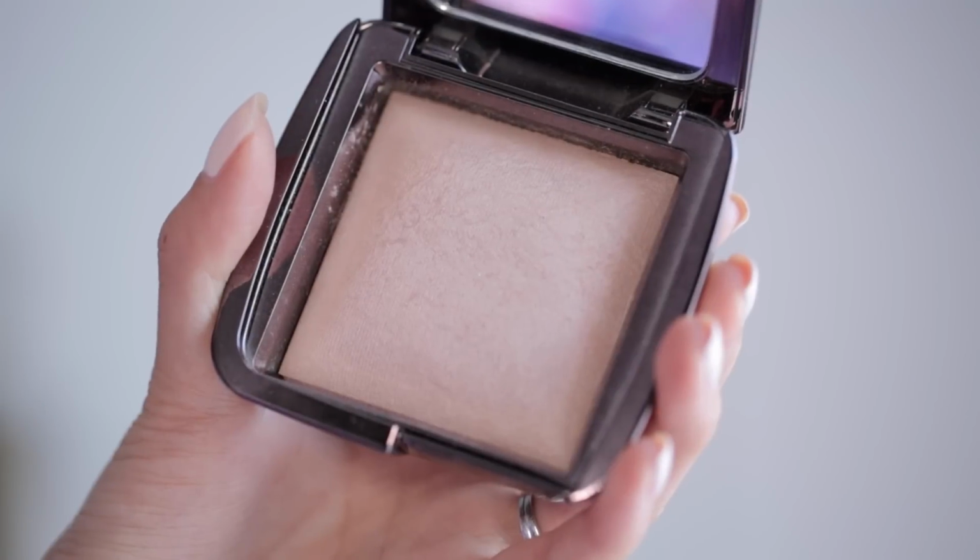Since it's officially super summertime, one huge trend that's been going around is the whole strobing thing, having really shimmery cheeks that really glow. And one of my favorite things to use forever, but especially now, is the Hourglass Ambient Lighting Powder, especially in the shade Luminous Light.